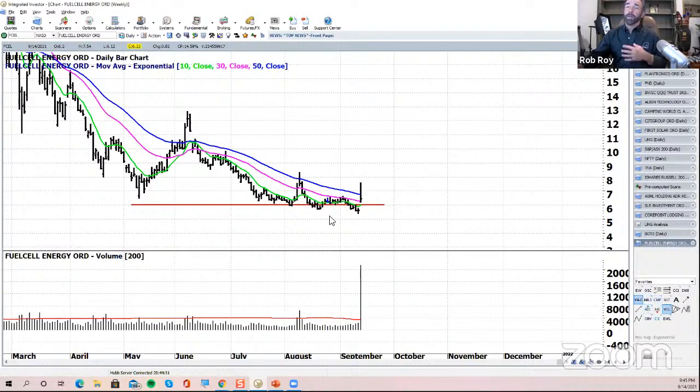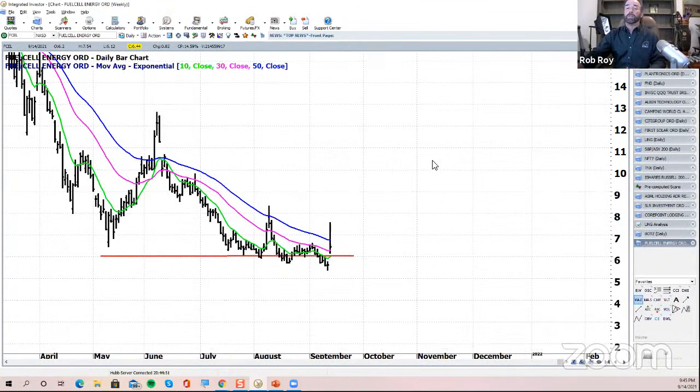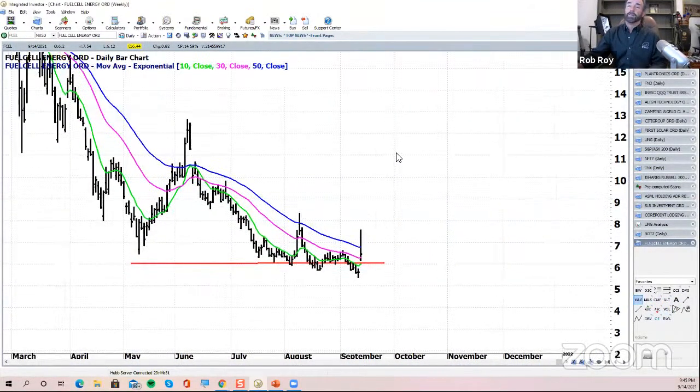And so for me, I'd want to see, all right, can it sustain itself to the point where that 10-day moving average is able to cross above the 30? A lot of people look at that as a bullish signal. That's where I got it from. That's why I have it on the screens looking at it. So for me, it's just too aggressive right now. We'll see if that occurs.